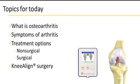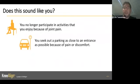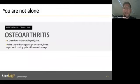So what is osteoarthritis? If this sounds like you, there's a good chance you have it. You no longer participate in activities that you enjoy because of joint pain. You seek out a parking spot as close to an entrance as possible because of pain or discomfort, or you find yourself riding the elevator instead of taking the stairs. So you're not alone if you're one of these. If you have any of these symptoms, likely it's osteoarthritis, which is the leading cause of knee pain.